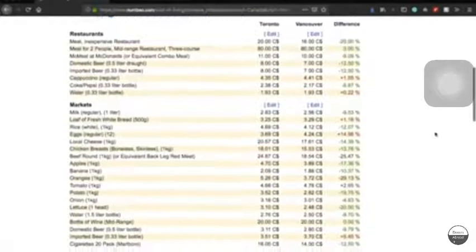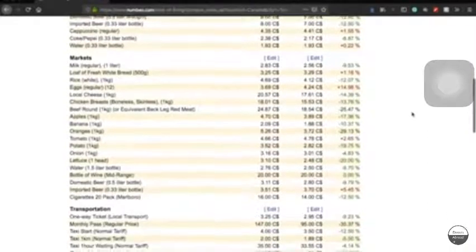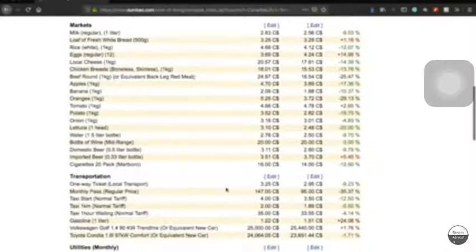So you can come over here, you can compare different stuff, like a simple meal in an inexpensive restaurant would cost you $20 in Toronto, while it would cost you $16 in Vancouver. A Mac meal in McDonald's would cost you $11 in Toronto, while it will cost you $10 in Vancouver. So it does differ. However, the water prices would be same in both these cities. Apart from that, the transportation you can see is also expensive in Toronto.